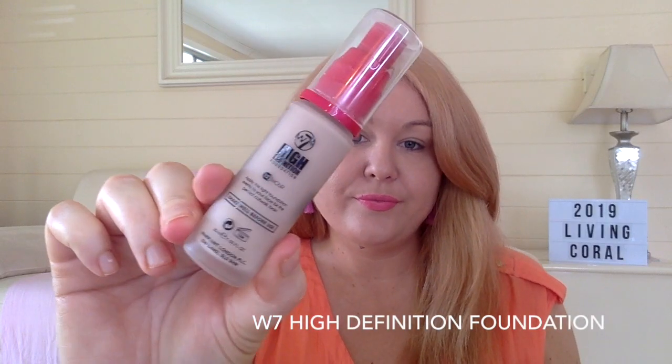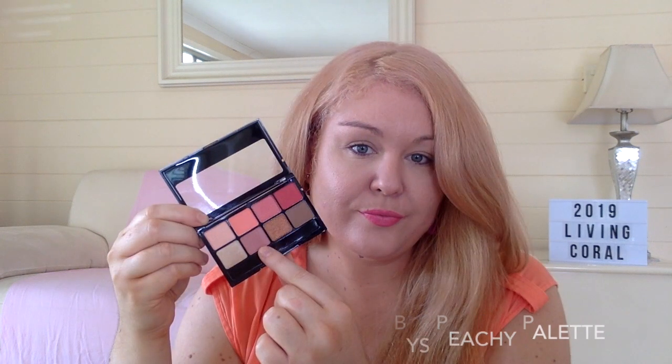For this look, I'm wearing the W7 High Definition Foundation and the Flower Beauty Light Illusion Concealer. Using the BYS Peachy palette, I'm starting with this medium pink shade on my Colourpop tapered blending brush, and I'm applying this as the transition in my crease. I'm using this colour to fill in the space between my mobile lid and my brow bone.